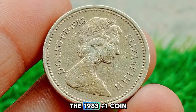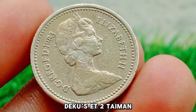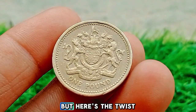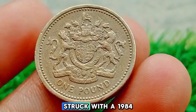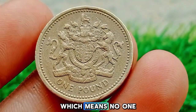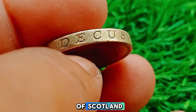Normally, the 1983 £1 coin should have the edge inscription Decus et tutamen, Latin for an ornament and a safeguard. But here's the twist. A rare batch of these coins were mistakenly struck with the 1984 edge inscription Nemo me impune lacessit, which means no one provokes me with impunity, the motto of the Order of the Thistle of Scotland.